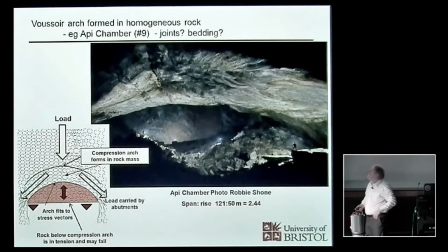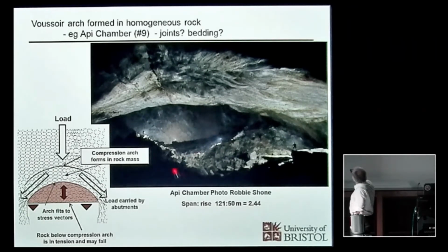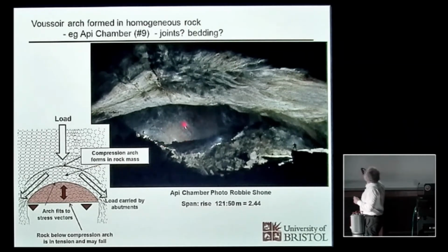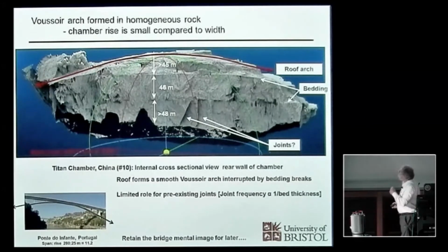So do we see chambers like this? Yes, we do. Colin showed you this picture before. Here's the compression arch. There it is going over through here. Here's the material that fell out because it was under tension below it. This is Appy Chamber. And the critical thing is, can you see any bedding there? Can you see any joints there? Well, yeah, there is bedding. That's the bedding. Does a chamber take any notice of it? No, because the rock is behaving as a homogeneous medium.